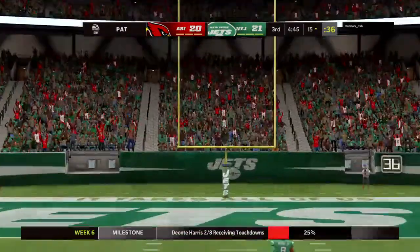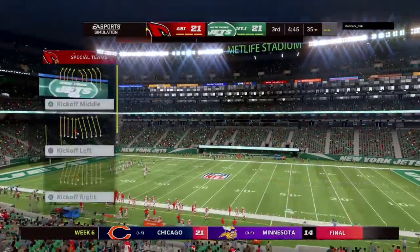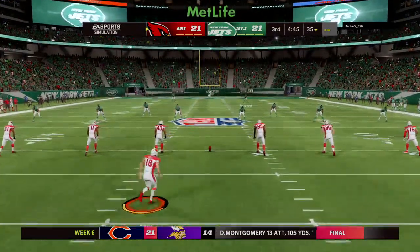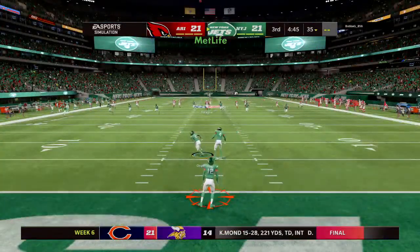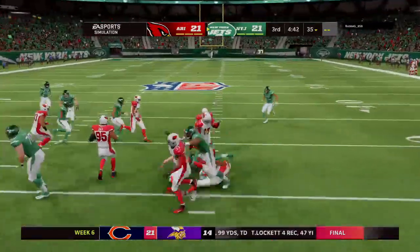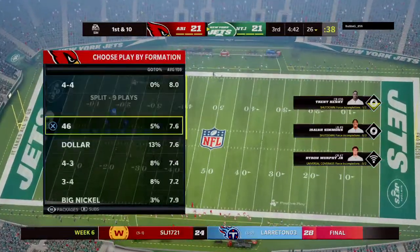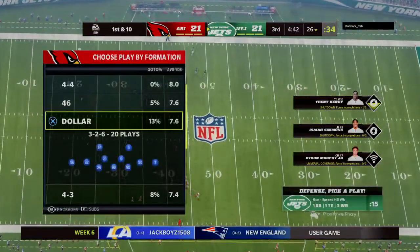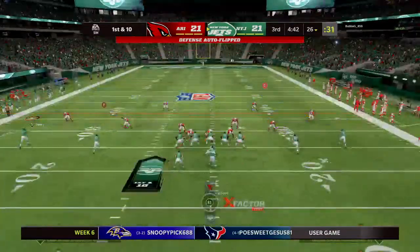And the Cardinals are just an extra point away from tying this game. The extra point splits the uprights, and that will tie our game here in the third. So we're right back where we started, all even as the kick's away. This taken in at the goal line. And they'll get him down right around the 25, actually the 26 officially, so a net gain of 1 there. The New York offense taking over for their next possession.